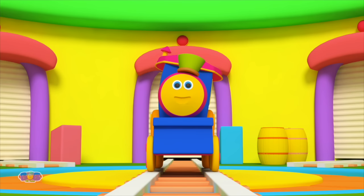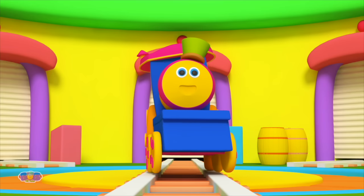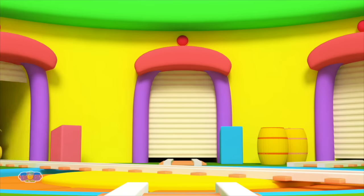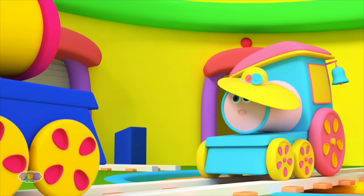Here's the second finger! It's Mommy Train! Mommy Train, Mommy Train, where are you? Here I am, here I am, how do you do?